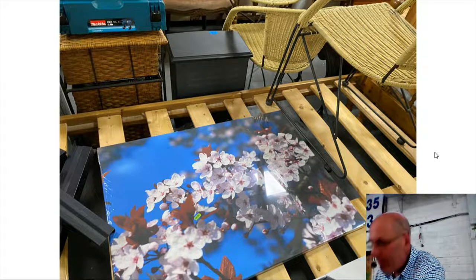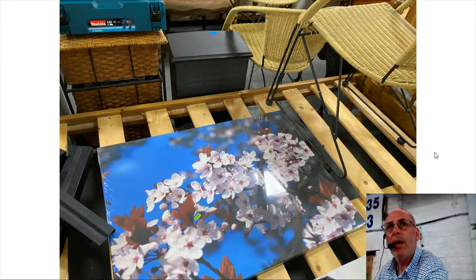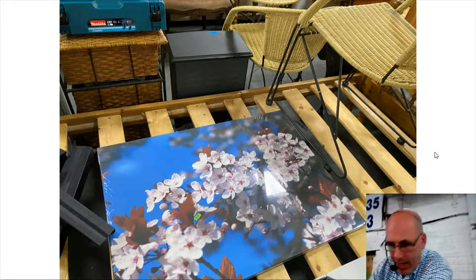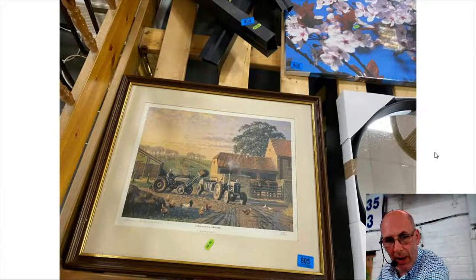And I've got £3 bid. Three bid, four anywhere. £4 anywhere on this one. Selling this one away then at £3. £3 to number 1606. And lot number 805 is the farmyard picture there.